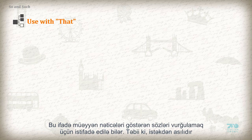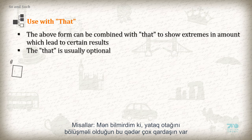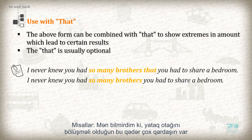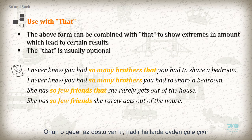Use with that. The above form can be combined with that to show extremes in amount, which lead to certain results. The that is usually optional. Examples. I never knew you had so many brothers that you had to share a bedroom. I never knew you had so many brothers you had to share a bedroom. She has so few friends that she rarely gets out of the house. She has so few friends she rarely gets out of the house.